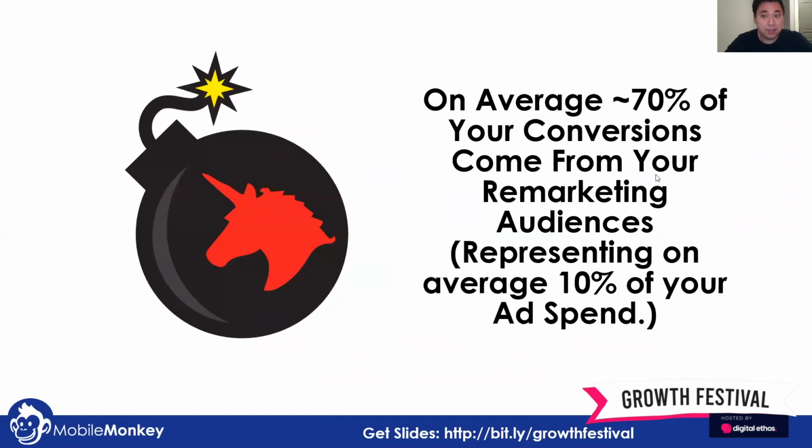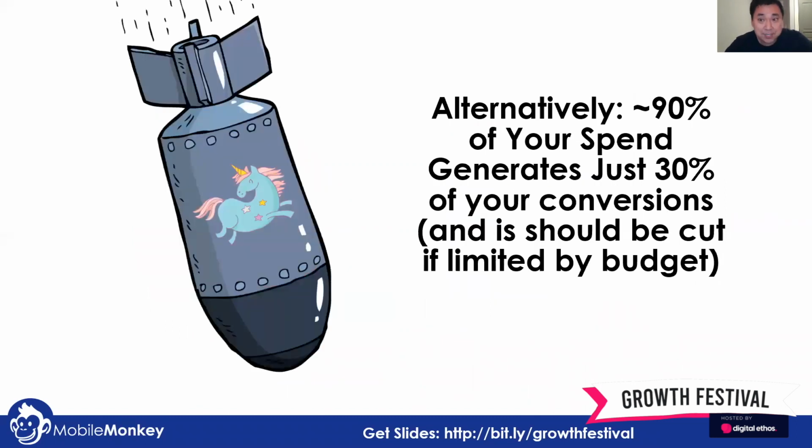All right. And if you looked at your conversions in Google Analytics coming from Facebook ads, what you typically find is around 70% of your conversions come from people who've previously visited your site, representing somewhere around 10% of your ad spend. The flip side of that is that 90% of your ad spend generates almost nothing, like 30% of your conversions. And in 2021, I'm advocating to just cut this out completely. Don't you need to gain efficiency somehow? This is the least efficient part. It's not just a sliver. Most of your account is producing nothing, and should be cut, especially if your budgets are tight.